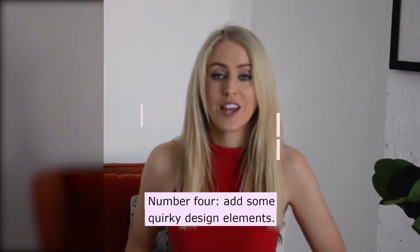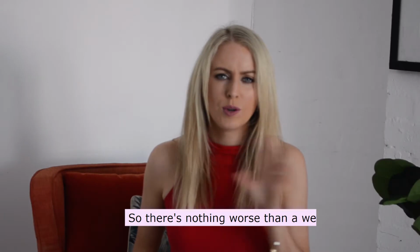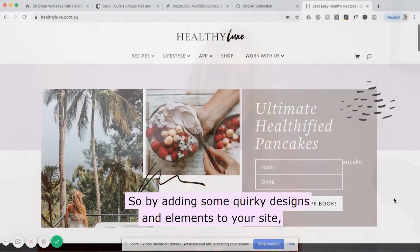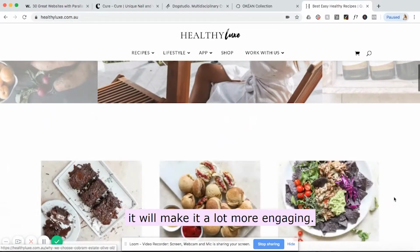Number 4, add some quirky design elements. So there's nothing worse than a website where it's just blocks of text and there's nothing happening to break it up. So by adding some quirky designs and elements to your site, it will make it a lot more engaging.